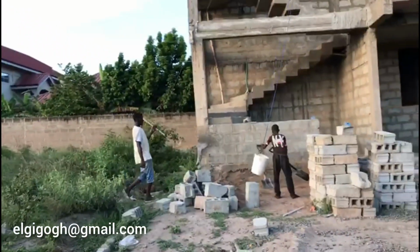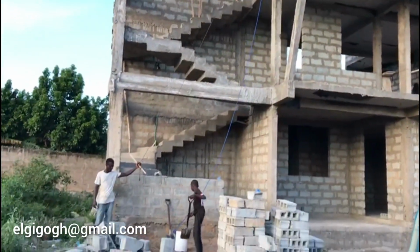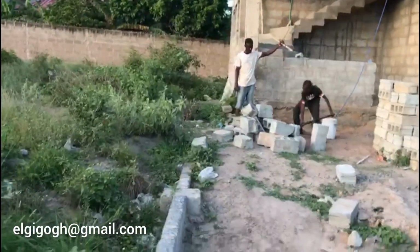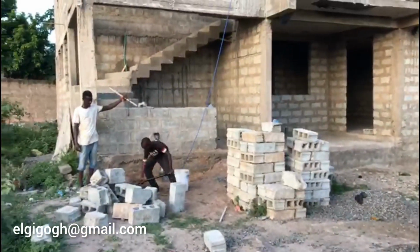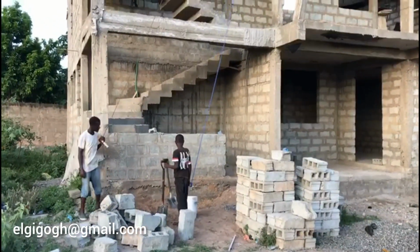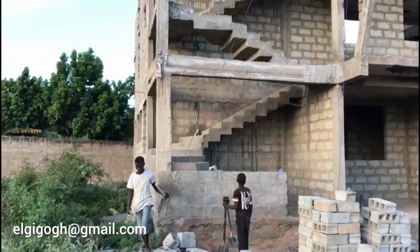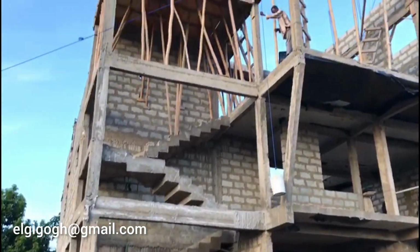So if you're someone who has land, or someone who wants to put up his dream home, you can get in touch with us. You can send me an email and I'll forward the necessary contacts to you, so you deal with them directly. If you want me to also help in the process, I'm also available to help. So just get in touch with us, let's have a conversation, and let's see how best we can help each other. We also work across the country.